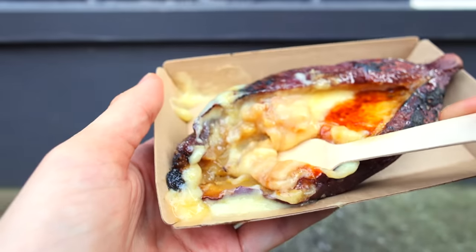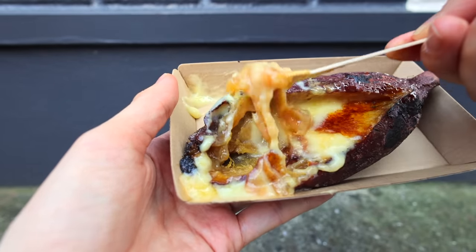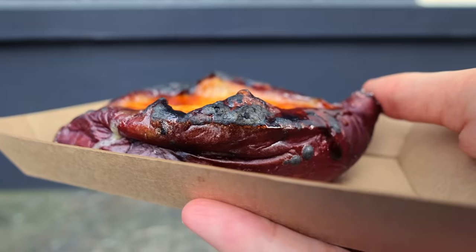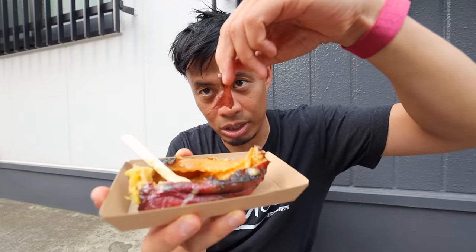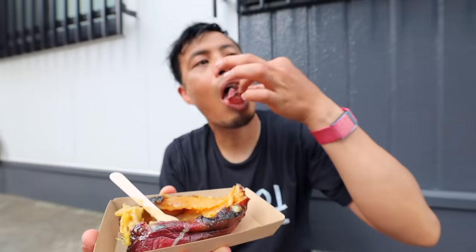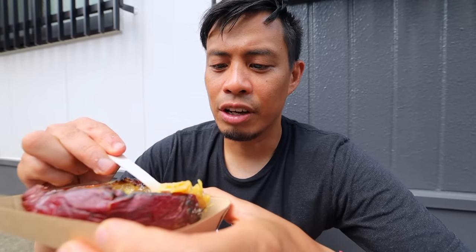Oh, their sweet potatoes here have been matured to a point where 50% of the sweet potato is actually sugar content, which is quite high. Dude, and let's taste this brown skin. What color do you guys think this is? Red? Purple? Yeah, the skin, also sweet. Oh, it's sweet. This is kind of like the Jeff Bezos of sweet potatoes. It's rich.